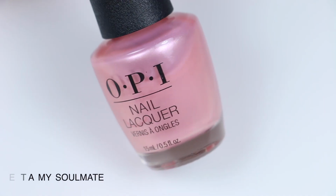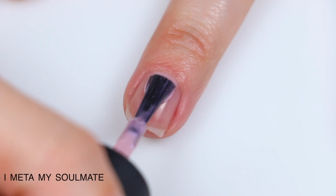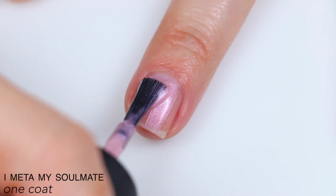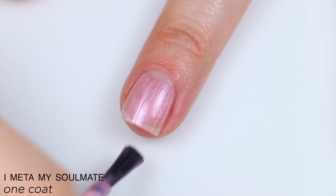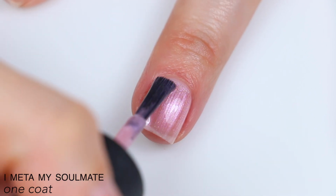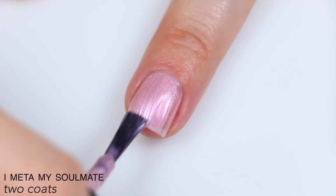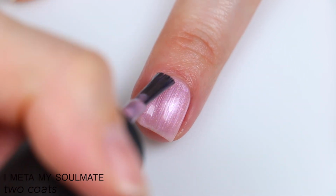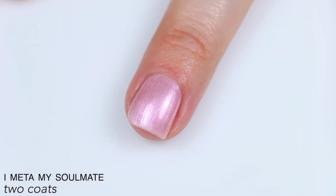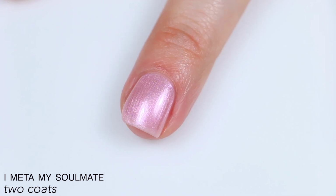The next polish is called Meta My Soulmate, and OPI describes this as a baby pink pearl. Good formula on this, a little bit sheer and does have some brush strokes, but admittedly much less than I thought it was going to be just from the description being pearl. I kind of hold my breath a little bit when I see this kind of finish because historically they can be really, really bad for brush strokes. But honestly, they settled in pretty well after the polish dried, and I mean, you can still see some of them, but not nearly as much as I would expect from a polish described as pearl.